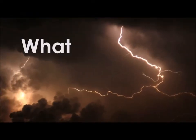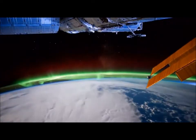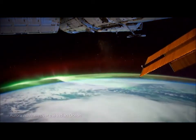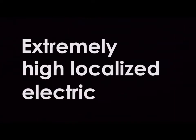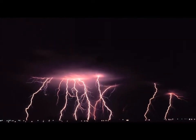For example, what initiates lightning? Some say it's caused by cosmic rays scattering enough electrons through the atmosphere to get a current going. But recent research conducted by Los Alamos scientists and their collaborators strongly suggests that lightning actually arises from areas of extremely high, localized electric fields, not from the long paths that a cosmic ray-induced event would require.